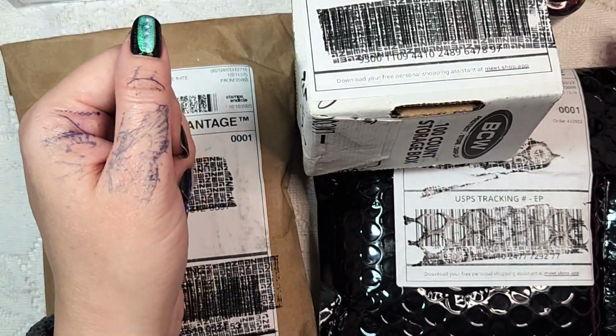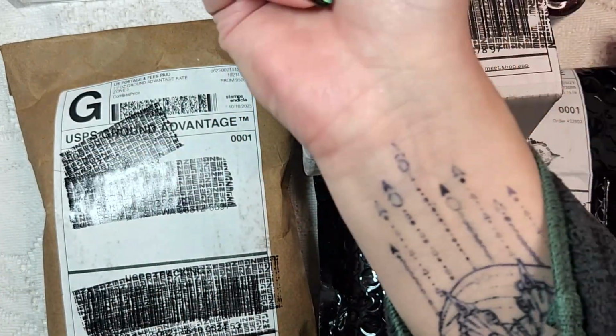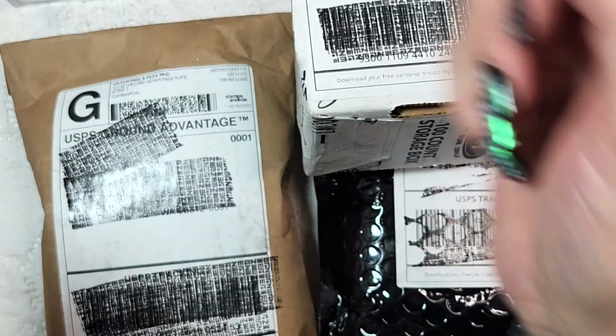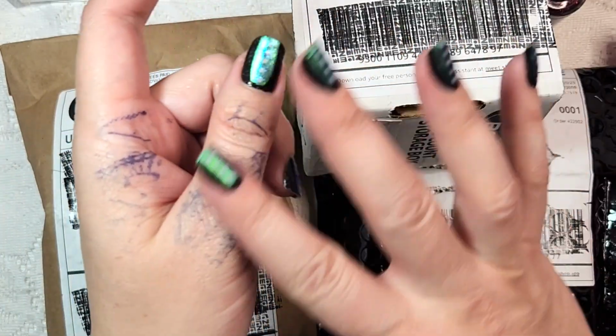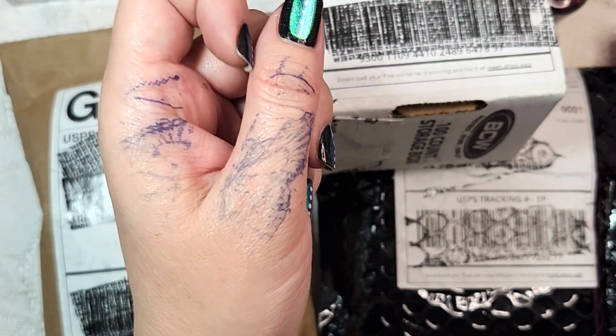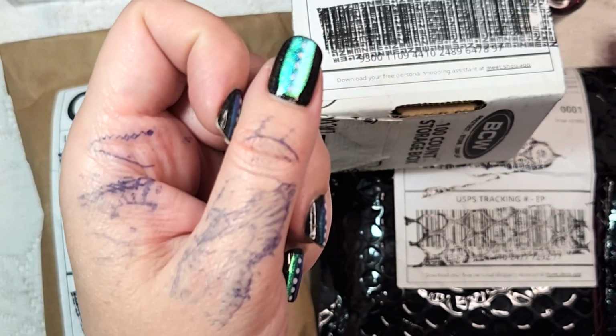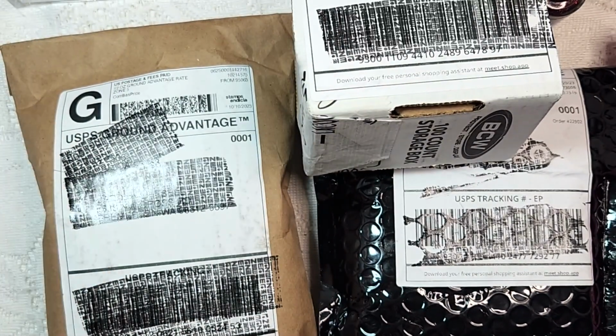Also did want to briefly mention what is on my fingers at the moment. I attempted to apply a temporary tattoo on myself and didn't realize it was the kind that could transfer and is semi-permanent. It's probably going to be on there for about 2 weeks, so it's a good thing I didn't sleep on my face. Anyways, let's go ahead and open these.